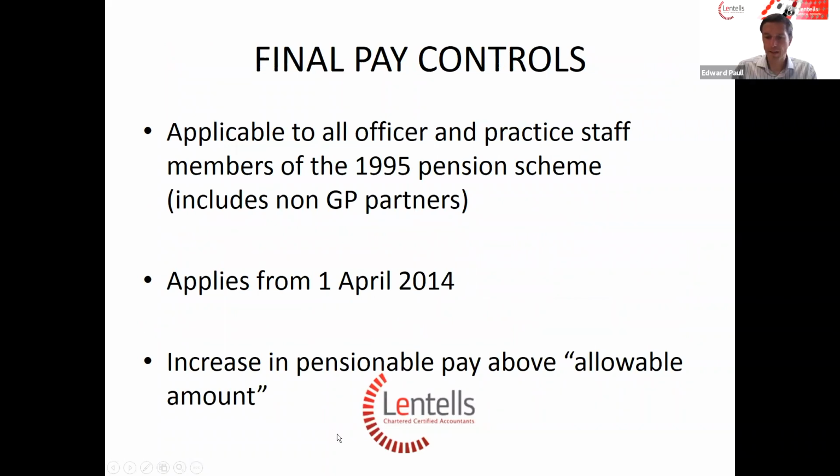Hello everyone again. I'm going to talk to you about final pay controls, which is the final topic of this morning's seminar. So, NHS final pay controls.